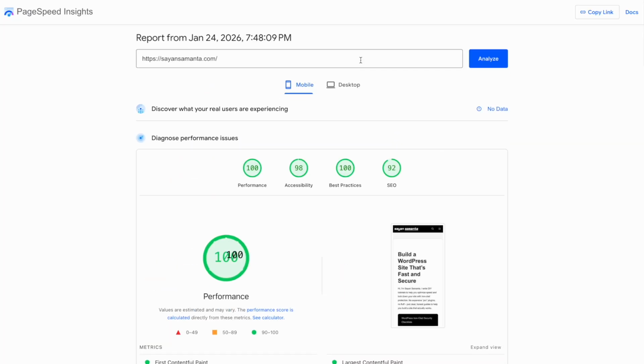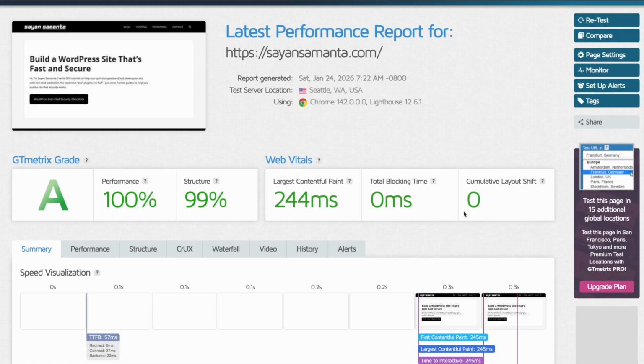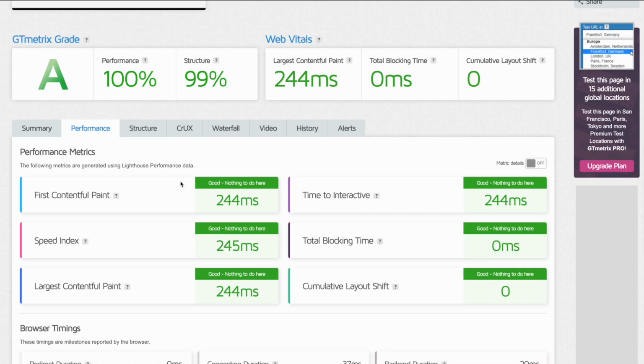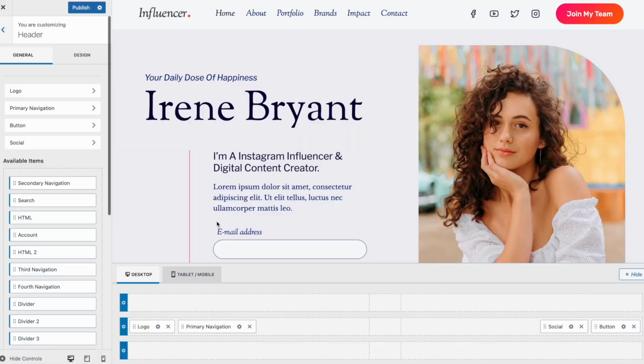Hey there! If you're looking for a WordPress theme that gives you a perfect 100 out of 100 score on PageSpeed Insights and loads your website in under half a second, then GeneratePress is exactly what you've been looking for. The GeneratePress theme is legendary for one reason: speed.